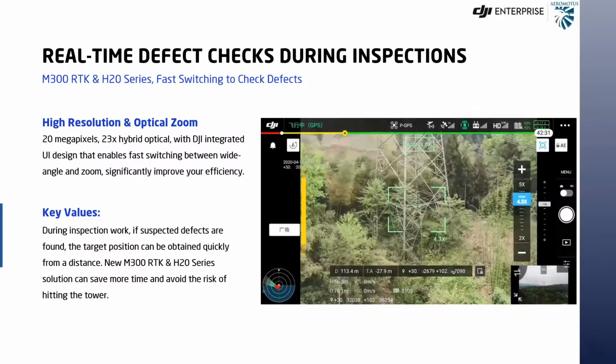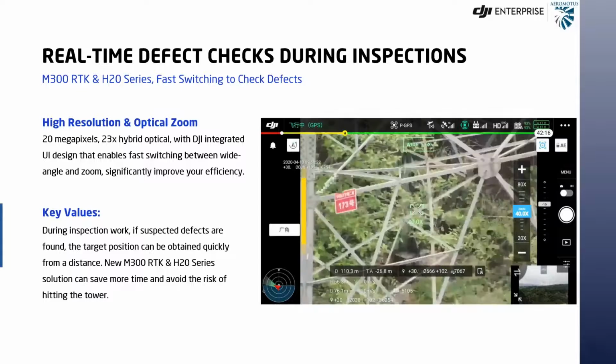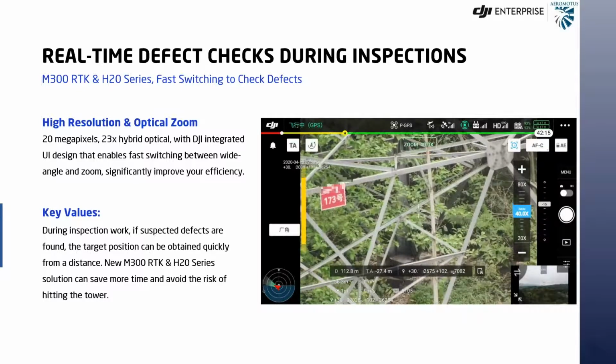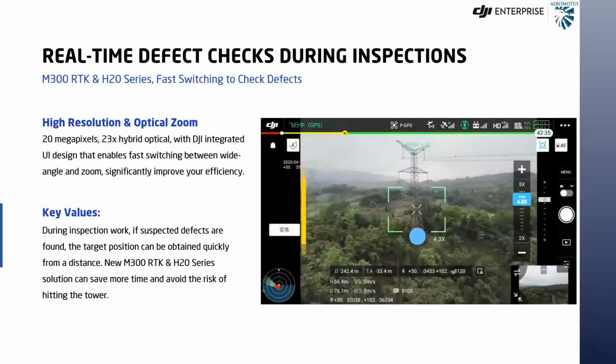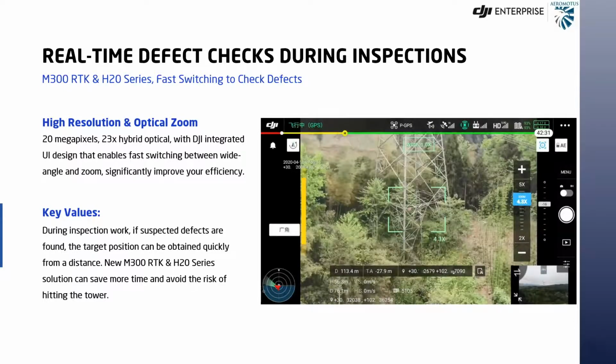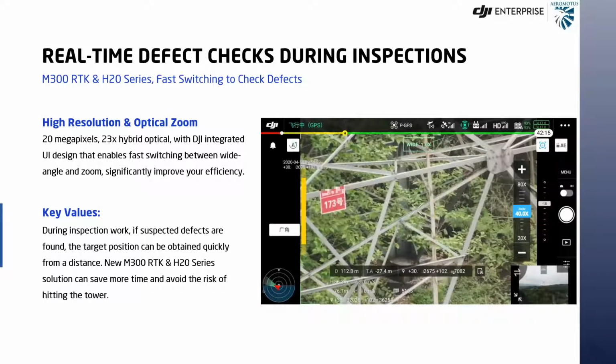You can do real-time defect checks during inspection in terms of any asset. It can be a flash tag, it can be power line. So you can zoom as much as you like to see the asset defect, and also you can do recording for annotations. For each suspect defect found, it can be obtained from a quick distance, and you can measure the range using a laser range finder.